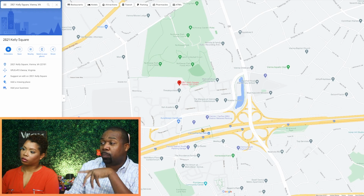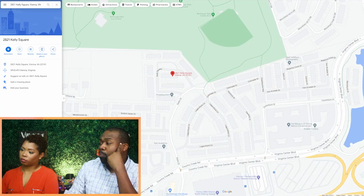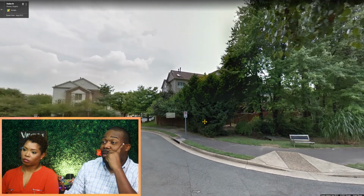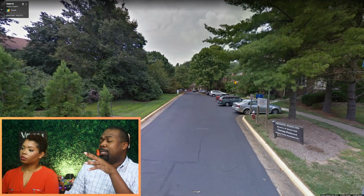As you can see on the map, the neighborhood is super close to the metro stop. You can actually walk here from this particular address. It's about a 20-minute walk, depending on how quickly you walk. We're probably not gonna be able to get into the interior of the neighborhood just because Google Street View doesn't like to invade, I guess, other individuals' privacy. So this is the entrance into the neighborhood. And you can kind of see some of the townhouses right here.